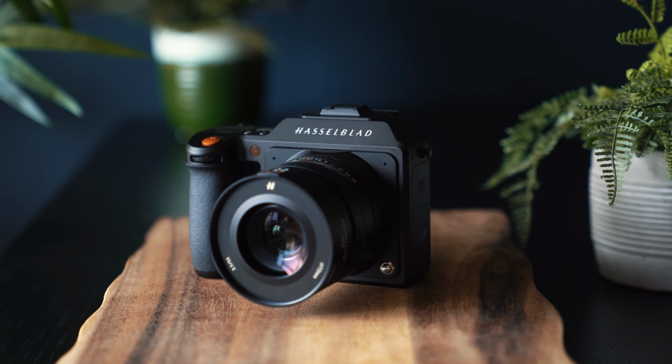Now we reviewed a lot of those new products. We haven't got the Tamron or the Nikon yet, but perhaps we'll be able to review them in the near future. We did that other Sigma lens as well, the 60 to 600, as well as reviews on things like the Hasselblad X2D, which by the way, awesome camera.